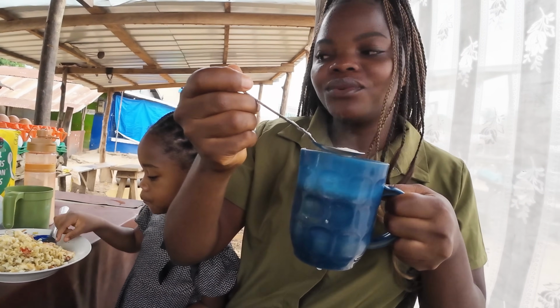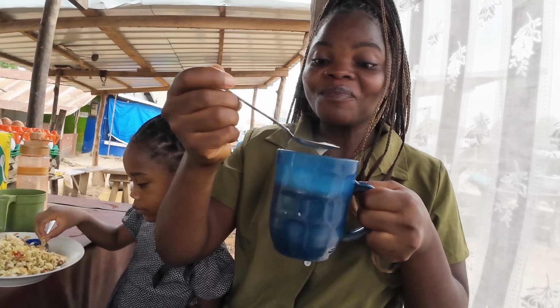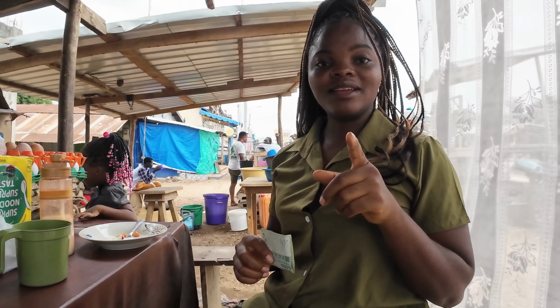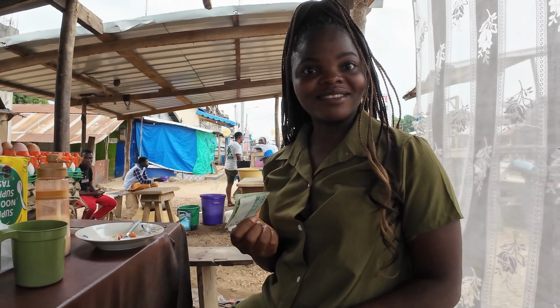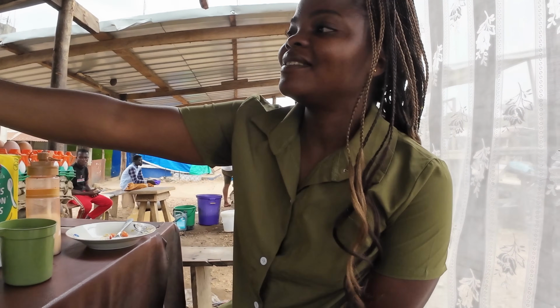I wanted to get some bread, but I think the indomie is enough because we are doing street food, so I can't eat a lot. And yeah, this is breakfast in Atakpame. Totally, our breakfast was 1,400 francs. And yeah, this is how much you need to get breakfast in Atakpame. I think it's reasonable.